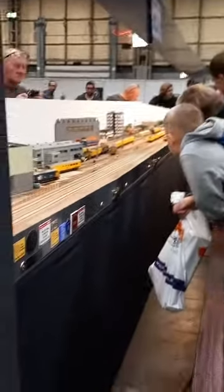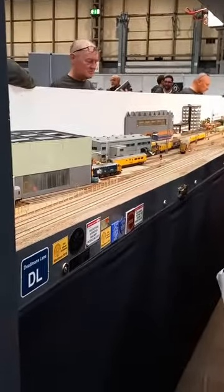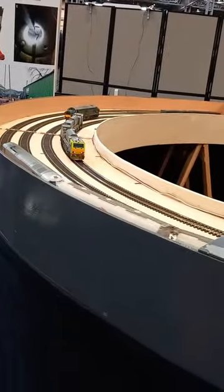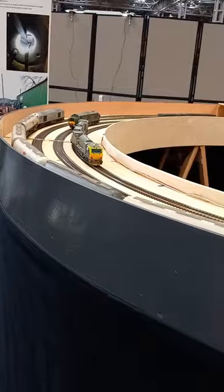Now, this model railway, I think it's really cool. They've gone to try and make it a city instead of a countryside, which you see on most of the countryside. Here comes a train. Right into the behind the scenes. We're not supposed to see this. It's probably the biggest train I've seen today, apart from the giant one over there.